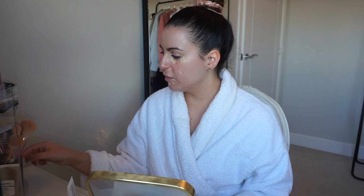So, that was the MAC Studio Fix 24-hour smoothwear concealer. And then I actually got this little concealer brush. I've never used a concealer brush before. I usually just use a sponge. I got this one from Iconic. And it's quite handy, just to buff out your concealer. Once I've done that, it's not fully blended in, so then I take this other Iconic foundation brush and just buff all over my face and it blends everything together.